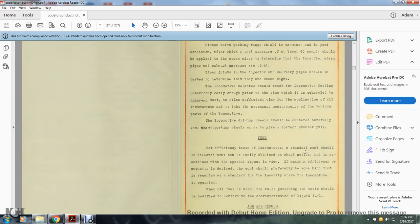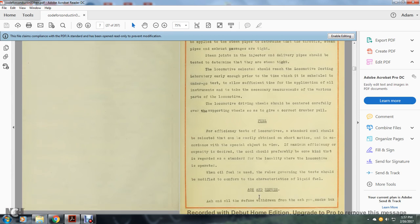The fuel. For efficient testing, the locomotive should use standard coal that is easily obtained on short notice and in accordance with the special object in view. Maximum efficiency with capacity is desired. The coal should preferably be the kind regarded as standard in the locality where the locomotive is operated. When oil fuel is used, the rules governing the test should be modified to conform to the characteristics of liquid fuel.